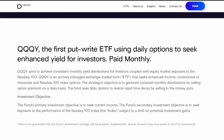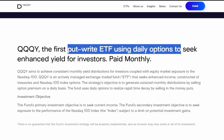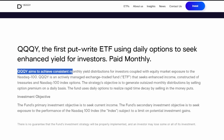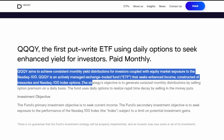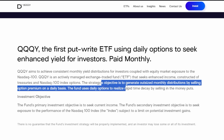So just to go over some of the basics before we go over the numbers, and trust me, you are definitely going to want to stick around. For those that are newer to QQQY, it says the first put-write ETF using daily options to seek enhanced yield for investors, and it's paid monthly. It says QQQY aims to achieve consistent monthly yield distributions for investors coupled with equity market exposure to the NASDAQ 100. QQQY is actively managed and seeks enhanced income constructed of treasuries, the NASDAQ 100 index options, etc. It also says the strategy's objective is to generate outsized monthly distributions by selling option premium on a daily basis. The fund uses daily options to realize rapid time decay by selling in the money puts.